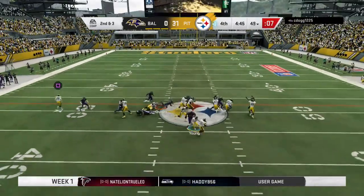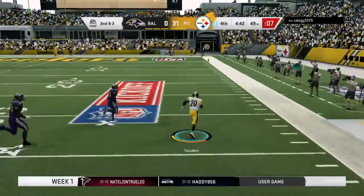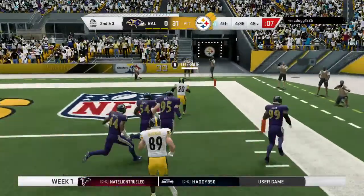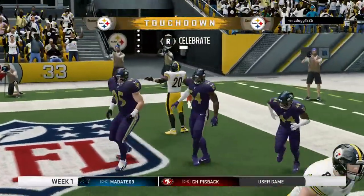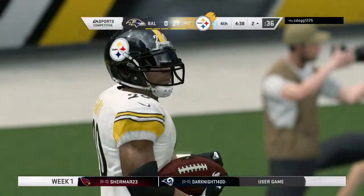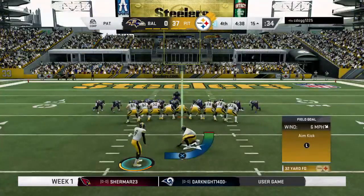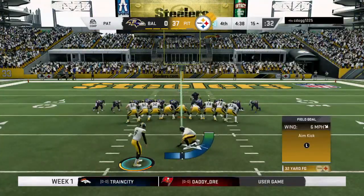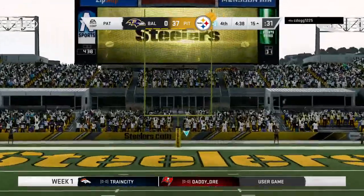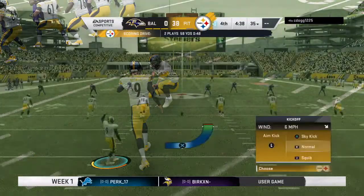Another run with Sanders. He's got a first down and then some inside the 40. And into the end zone. Touchdown, Pittsburgh. A great play there, making quite a splash with his 2nd touchdown in his NFL debut as his guys continue to put this one out of reach. Boswell good with the extra point, and the lead will swell by 1 more.